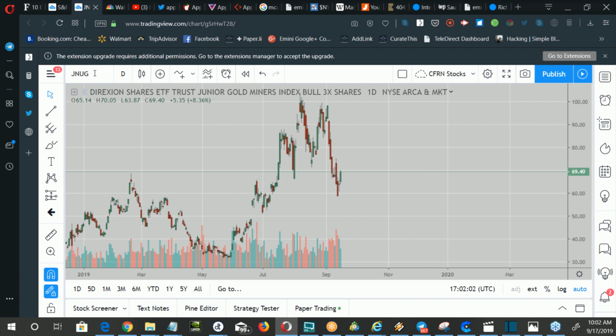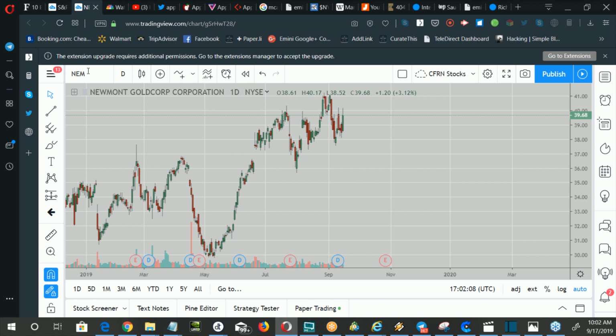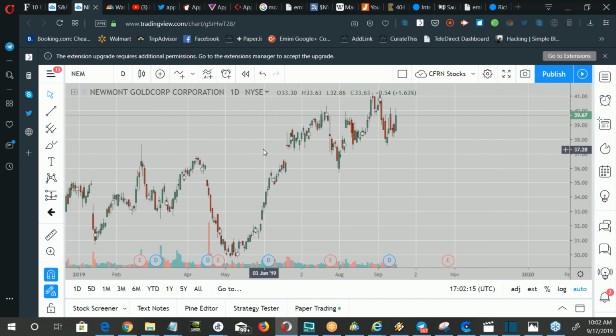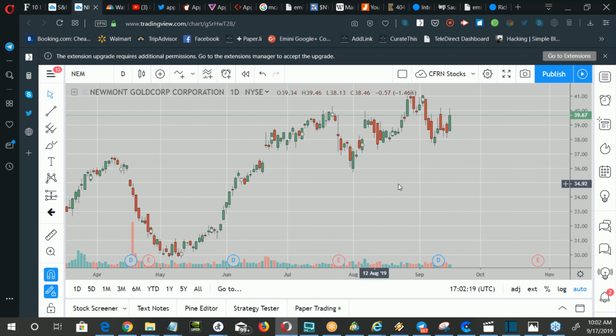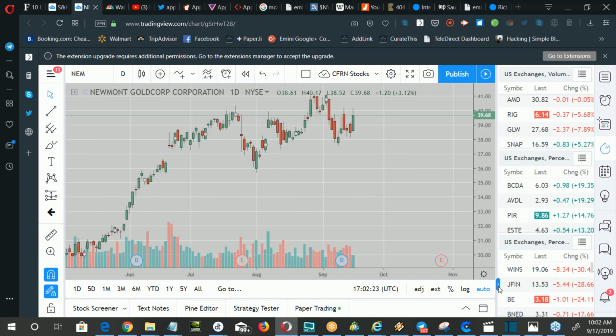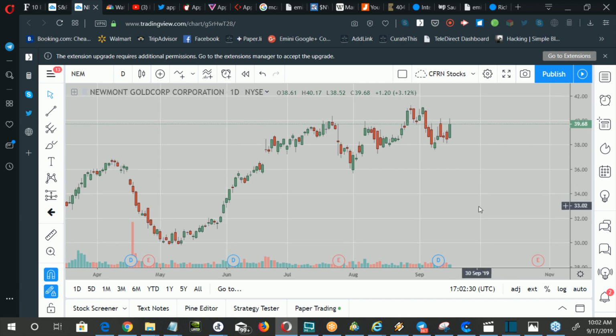I also mentioned the other day that Newmont, NEM, was probably the safer buy of this, because it hasn't pulled back. It's much stronger than any other gold stock right now. So it looks like a fairly good bet, although I don't like the two spikes. That's what leads me to believe there might be one more test down towards the 38, 37 area. But I think any 37, 38 would be a very good place to try and get a long position on.